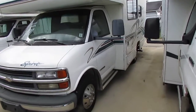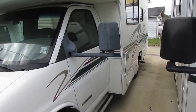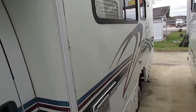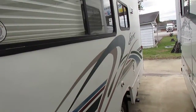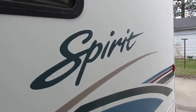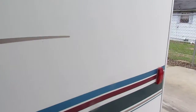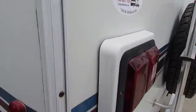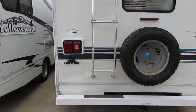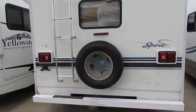Now folks, we just traded for this though. We haven't cleaned it up or anything yet, so I'm just showing it to you how it came in. We've got to fix a few little things on it, but the reason I'm going to put it on without fixing it first is these small ones are just so rare that they'll sell a lot before I even get it fixed.